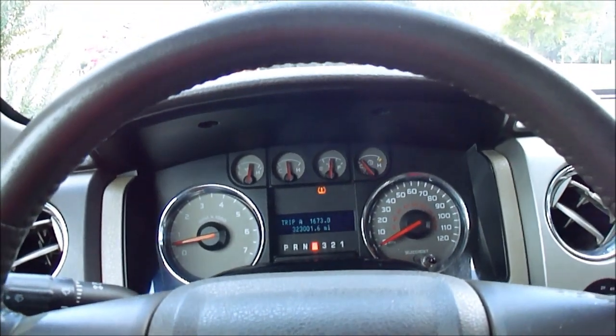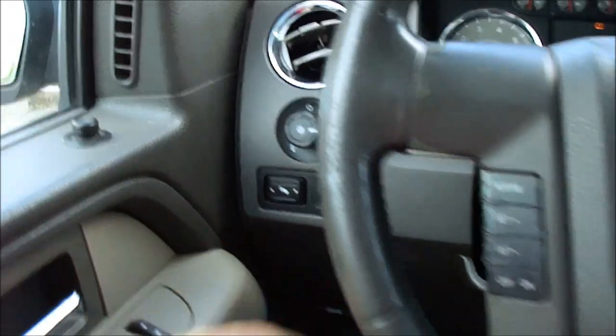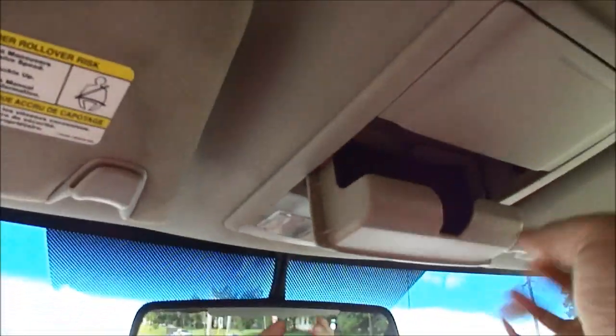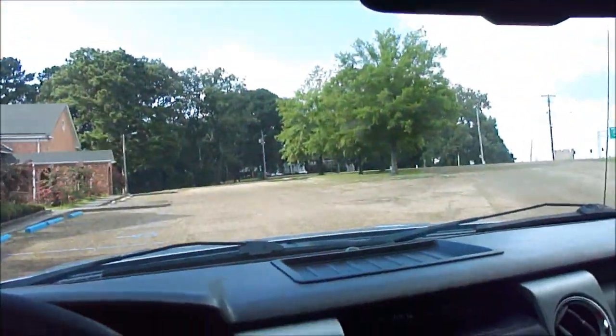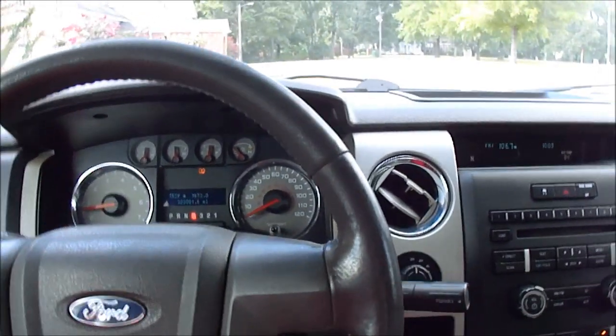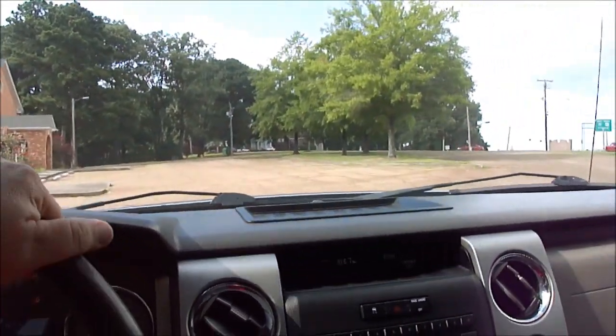Haven't checked the tires yet, but it's probably going to need a sensor or something. Not usually a big deal. But you can see power pedals, automatic headlights. Up here you've got your sunglasses holders, two of those. Automatic dimming rearview mirror. Oops, accidentally hit the wrong button. Anyway, we'll take it for a spin, see what's going on.